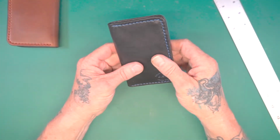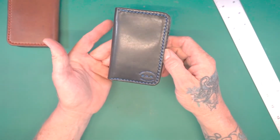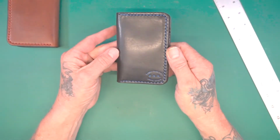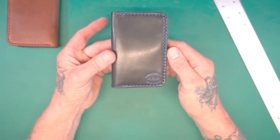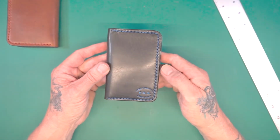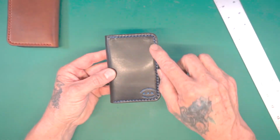And here we have the same wallet again in Dublin black. This has an excellent sheen and finish. The grain quality is superb. I have never seen such grain quality. And it is sewn in blue tiger thread.